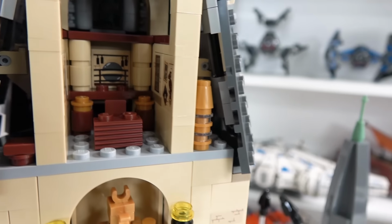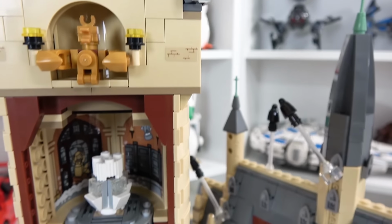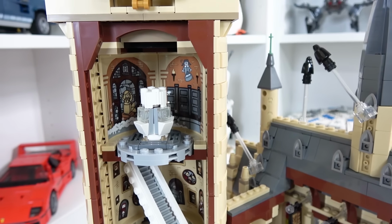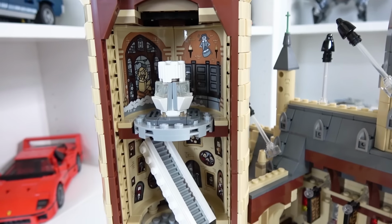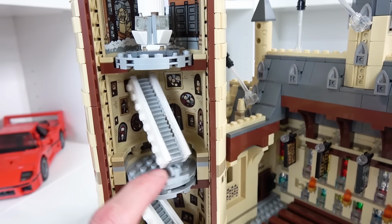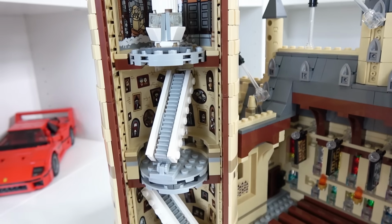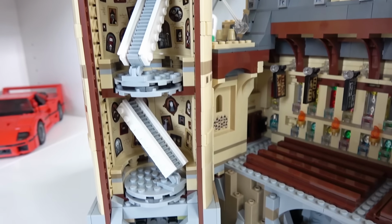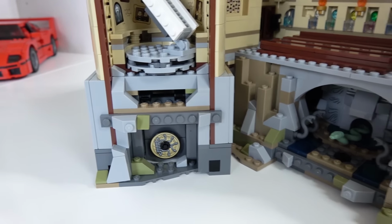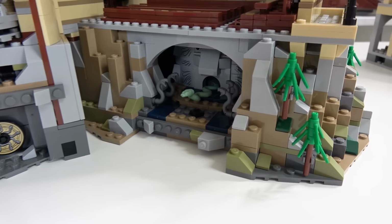Including Dumbledore's desk. And as we move down, there's more of those portraits in the staircase here. And these staircases actually do move as well. But it is all micro scale, and it looks pretty good. But like I said, I'm going to use this more as a display piece than a playset.